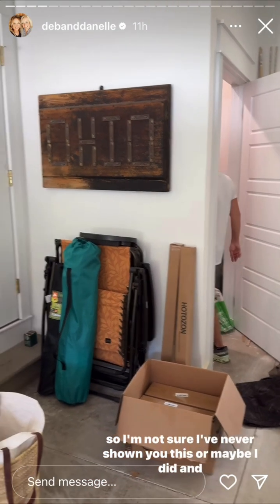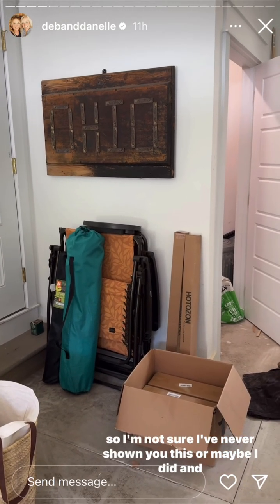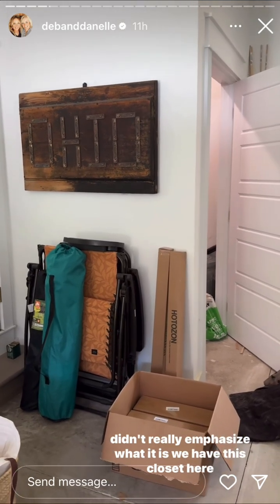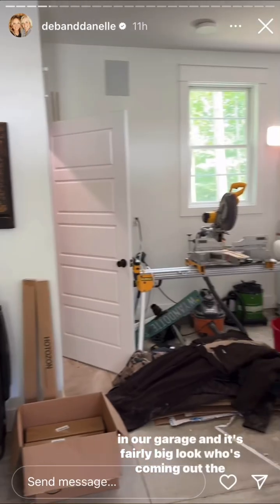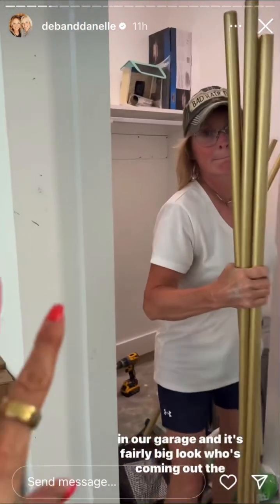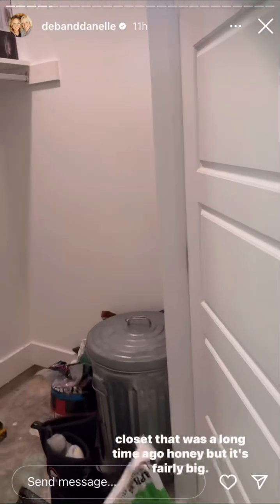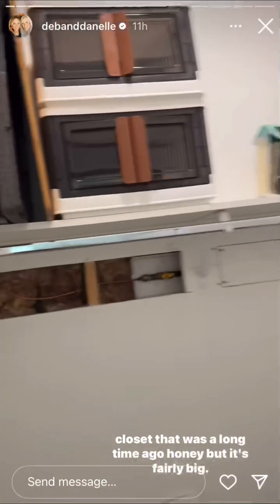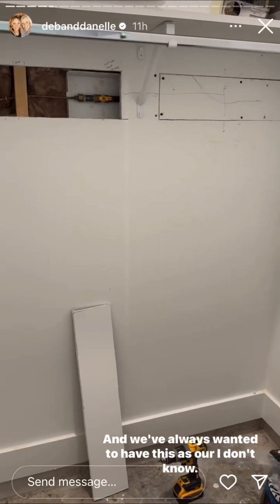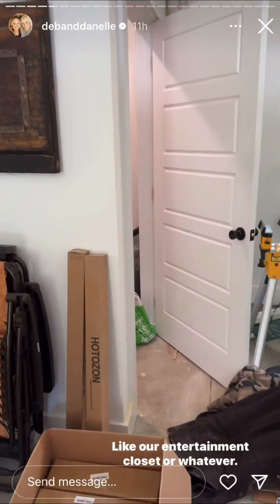So I'm not sure, I've never shown you this, or maybe I did and didn't really emphasize what it is. We have this closet here in our garage, and it's fairly big. Look who's coming out of the closet. That was a long time ago, honey. But it's fairly big, and we've always wanted to have this as our entertainment closet or whatever.